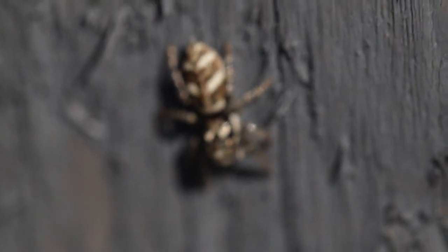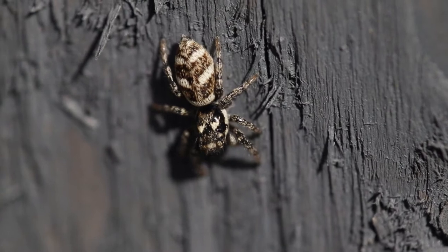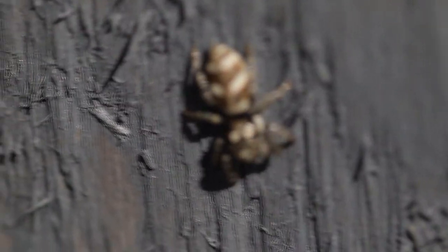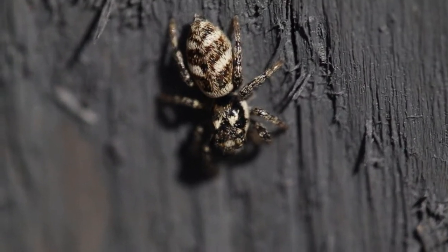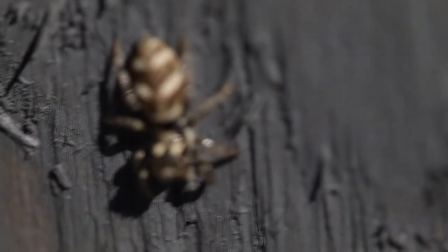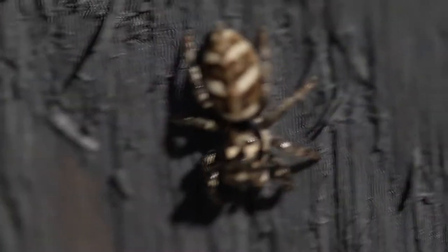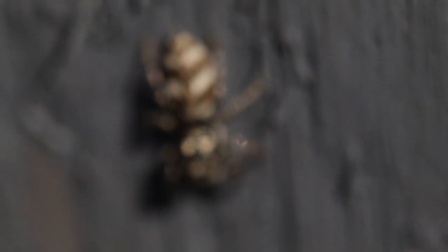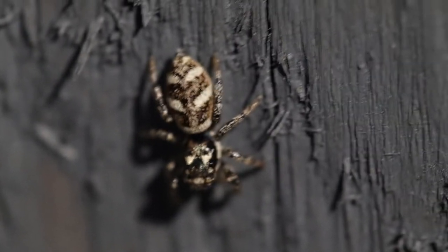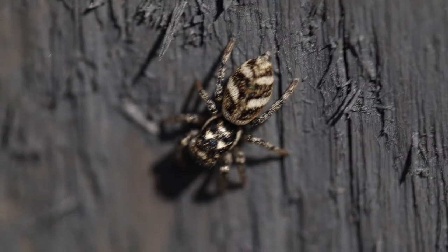Switched to my macro lens, my Sigma 105mm at this point, with a Raynox. Which one is it? Raynox 150 is in this. I've not used it for a while. You can see the camera shake. Macro lenses don't focus too well in low light at extreme close-ups. However, I think this is good enough for what we're doing here. Again, I hope you get an idea of the creature and its markings.